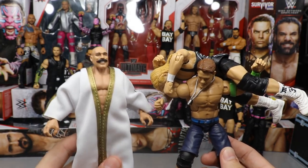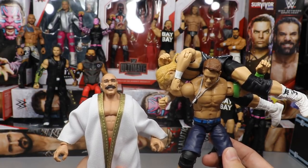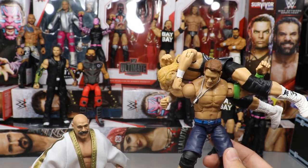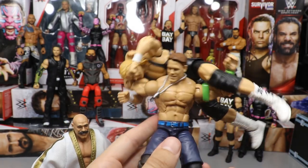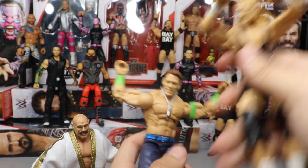Love Iron Sheik to death. My first Elite Iron Sheik in the collection, and I love him. I think he's fantastic, and just a swell guy. So I had to get Iron Sheik in the collection. Love that cloth robe we got going on. And then for John Cena, we have another John Cena from Elite 71, and again, he's AA'ing Mr. Perfect. And this Mr. Perfect figure is pretty much perfect.